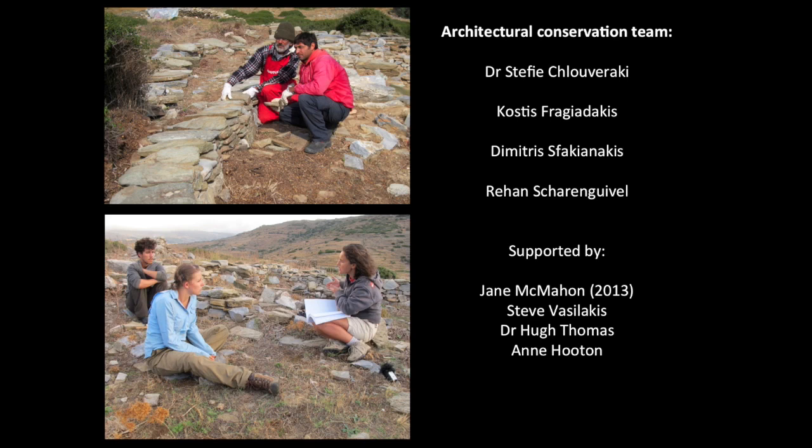You also have, down in the bottom side, sitting learning literally at the feet of Steffi, Rahan Sharangweevil and Jane McMahon. And the great thing about this conservation program is that what we hope is happening, and I'm looking directly at Rahan as I say this, is that we're training the conservators of the future. Steffi is a wonderful instructor and very generous with her knowledge.